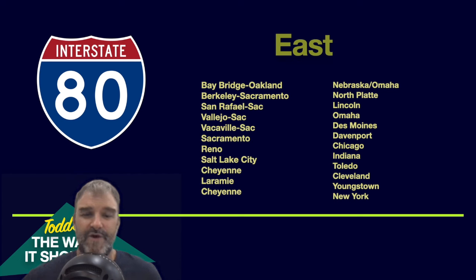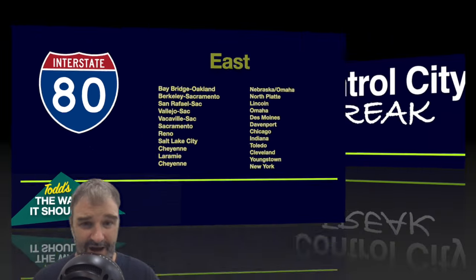Davenport's fine from Des Moines, Chicago from there, and the way they do it in Illinois with Indiana there, that's fine. I'd go with Indiana, sign it Toledo from the split instead of just Ohio, sign the Indiana Turnpike as Toledo, then sign Cleveland as they do, and Youngstown, and then I would sign it New York City the whole rest of the way. There is nothing significant in Pennsylvania to sign anywhere near I-80.